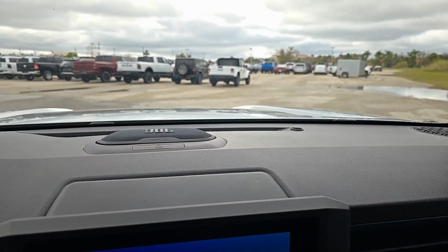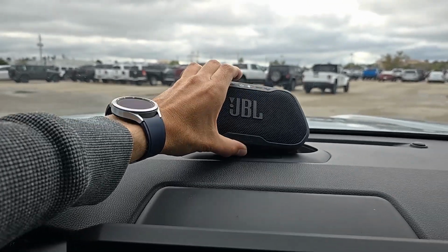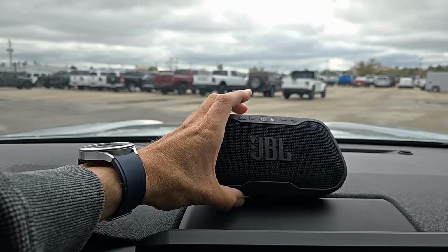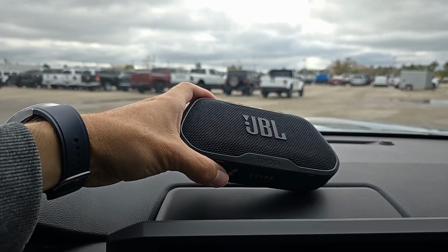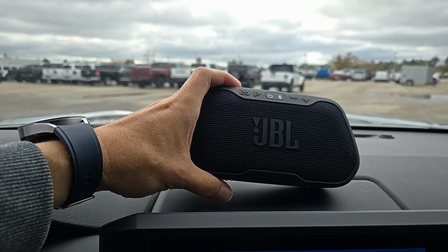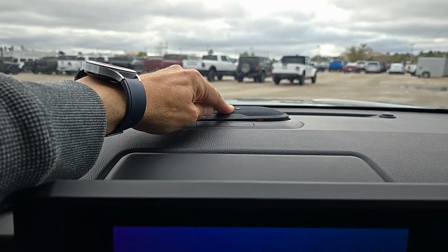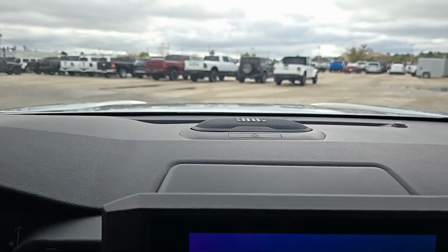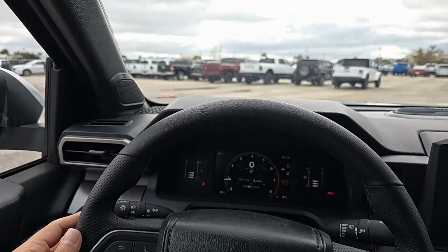What I didn't show you in the previous one, because the dealer actually took it out, is this JBL Flex, and this is the speaker that you can detach from the vehicle and take it with you if you're going, I don't know, on the beach, camping, or anything like this. You can actually take this speaker with you and play through your phone. JBL Flex, that's what Toyota comes with. That's an upgrade though, it doesn't come standard. And right here, nothing else that's going on here on the dashboard.